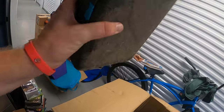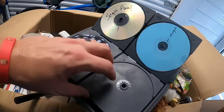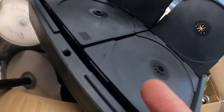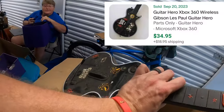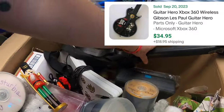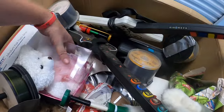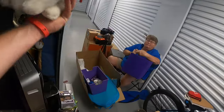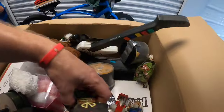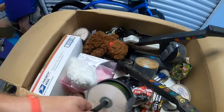All right, this is a locked, padded box. Oh, it's music. Oh, wow. I was hoping it was all the other PlayStation games. Yep, Guitar Hero guitar. Goodness gracious, look at all the dust. Yeah, Guitar Hero guitar. The bottom is DJ Hero. Add the FAO Schwartz doggy. Nice. Yeah, PS3 DJ Hero 2. Don't think those are worth a whole lot.